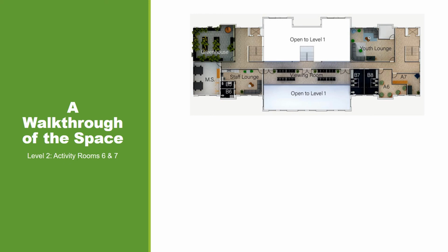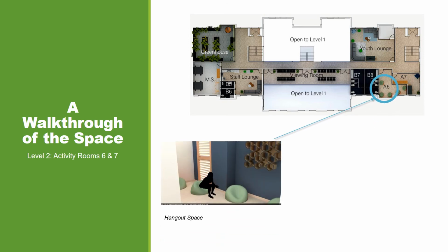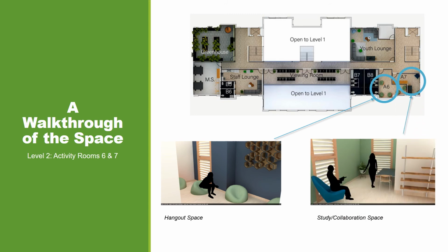On the bottom right of this floor plan, we have our 2 remaining activity rooms. I designed them with one being a general hangout space and the other to be a study and collaboration space. Now, all of the multi-purpose activity rooms in the building would be reserved out in time slots by those ages 13 and older, with cameras for supervision when it comes to the appropriate age groups.